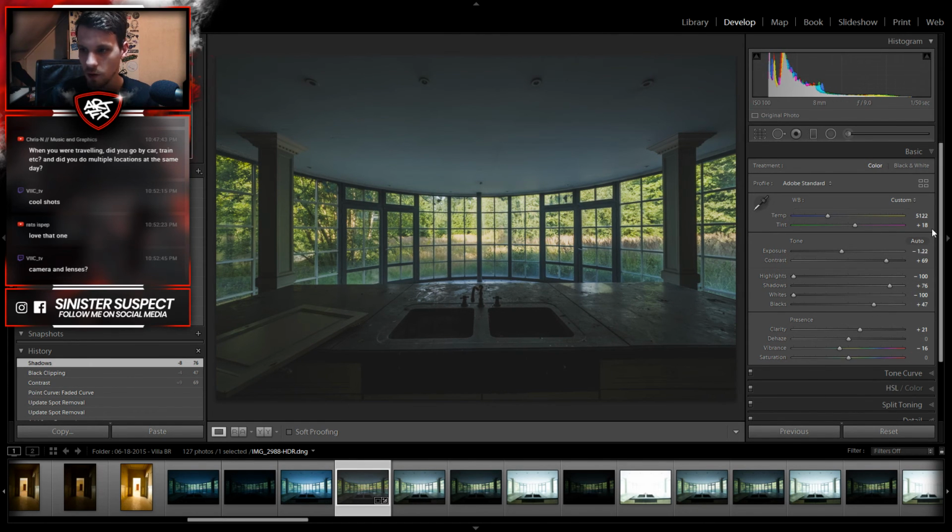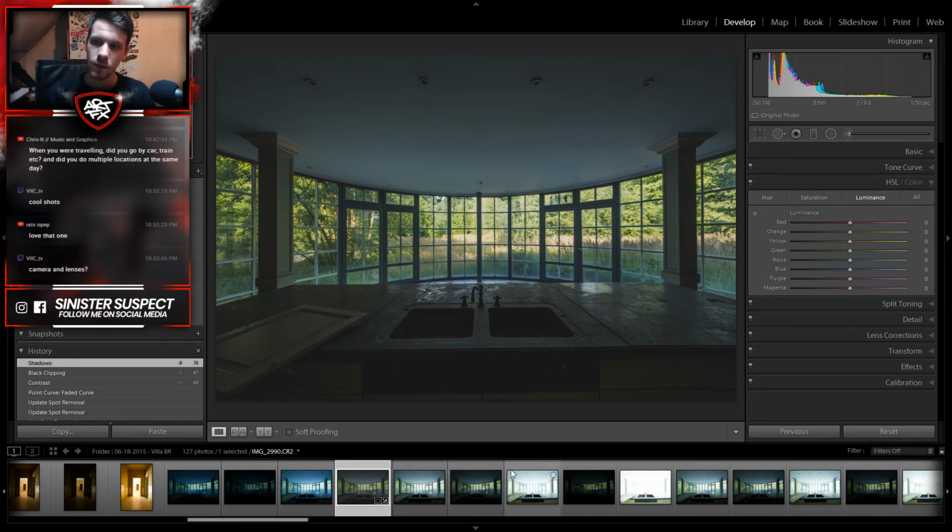So that looks alright. Now we go into the HSL tab, and here we will again start affecting the colors. Now for this shot, the main color is green. There's no other way around it. The main color is green, and that's probably going to be the color that we want to leave pretty much vibrant, and I probably want to decrease all the other colors.